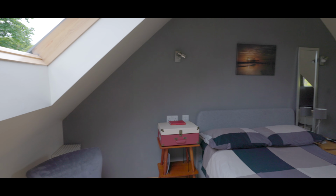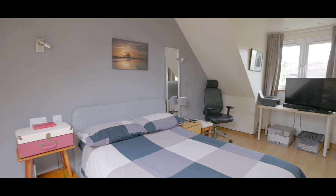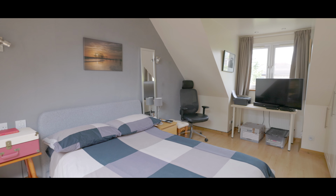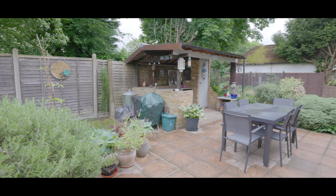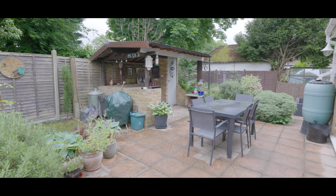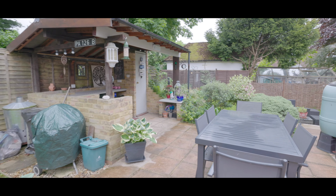Across the hall, another double bedroom of similar size, again with space for a king size bed, also featuring fitted storage, a window to the front aspect, and a Velux to the rear. Externally, the rear garden sits on a very generous plot, with plenty of lawned area, a large patio, barbecue area, with gardens to 360 degrees.